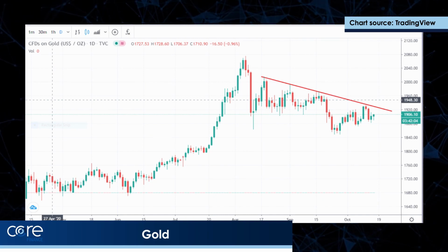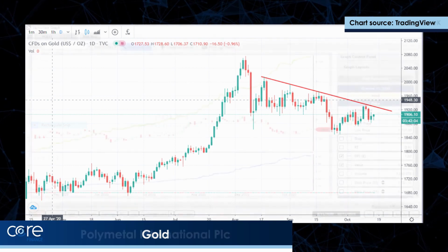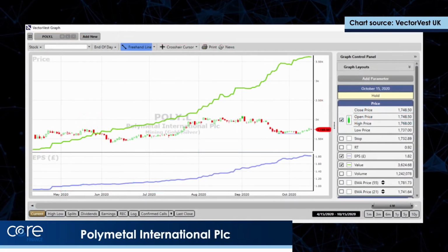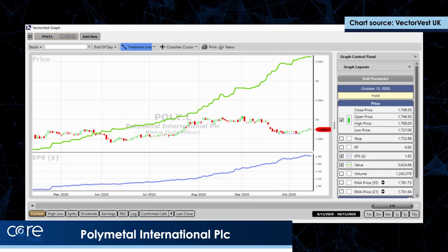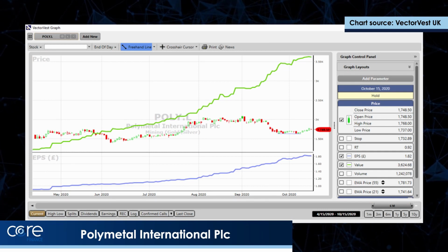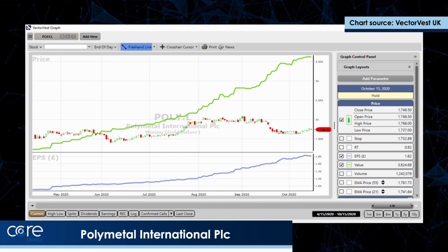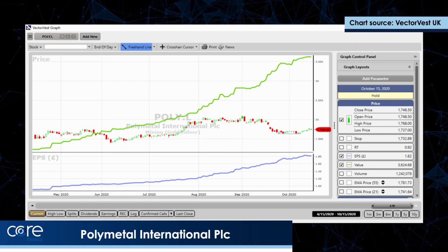We shall see. I've got a position long in the GDX in the American market. Polymetal starting to look interesting. As you can see, markedly undervalued, growing earnings strongly, and just traded a little double bottom. I'm going to wait for the gold market to break that trend line that I referred to a second ago before buying in.